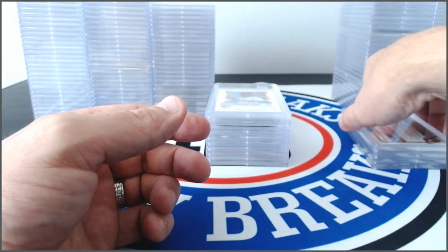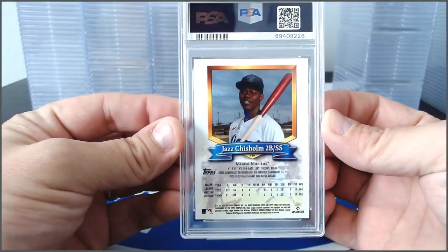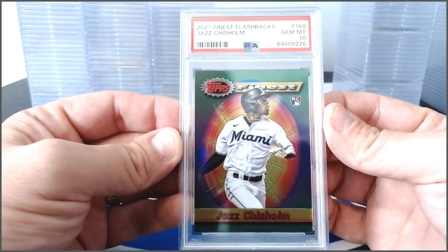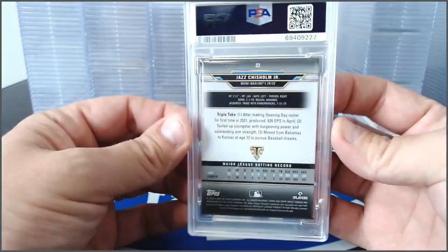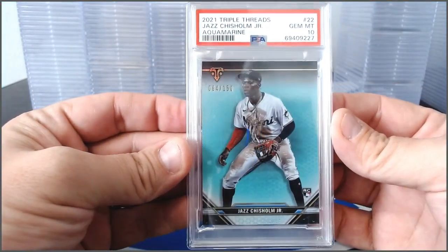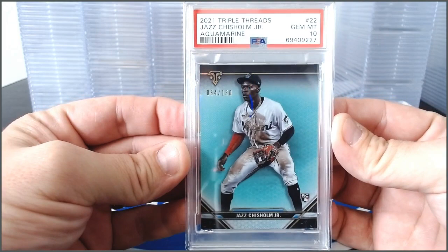Where's Marky? Got a little Jazz in your face. Finest Flashbacks, PSA 10. That 94 All-Star design. Jazz from Triple Threads, Aquamarine, thick stock, tough. But you dimed it, nice one. To 150.